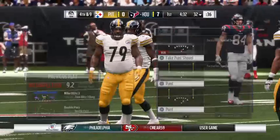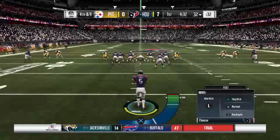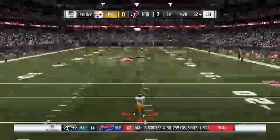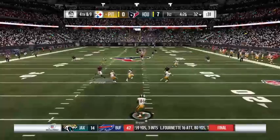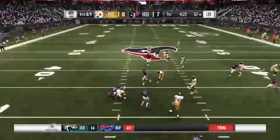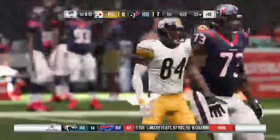Certainly looked like they were getting ready to convert there on 3rd down, but what an effort to get his hand on that one, knock it away, and brings up a 4th down decision. And the punt team on now as this one's sent away. With it is Brown. And shedding through the tackle. Well, he wasn't too far from breaking that. Officially, give him 15. And the Steelers will go on offense here, 1st and 10.